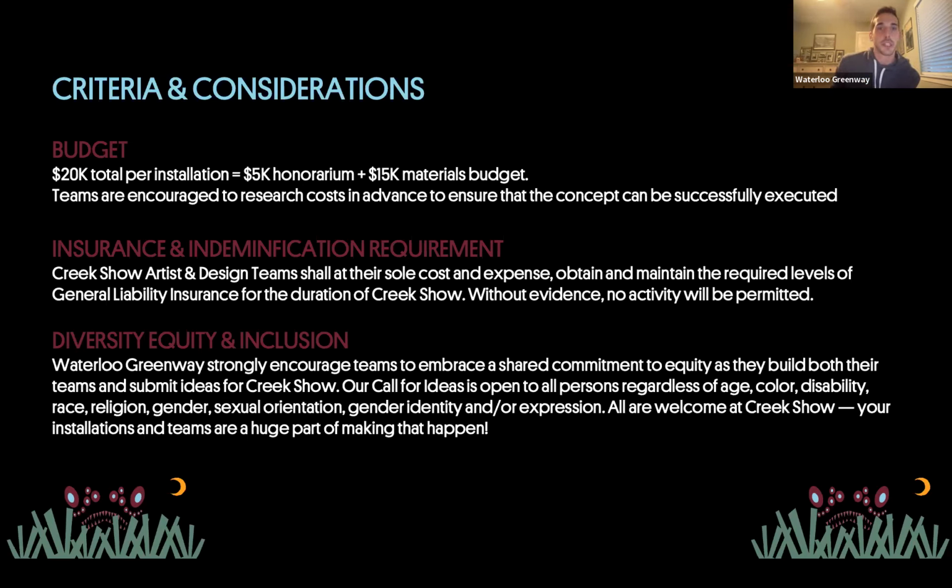Insurance and indemnification. As we're talking about insurance, please keep in mind each installation is required to obtain and maintain general commercial liability insurance for the duration of Creekshow. You must have this by the time you load in, and it must be active until you load out. Don't let that scare you. If you don't know anything about insurance, we help you along the way, but as you're thinking about your budget, keep that in mind.